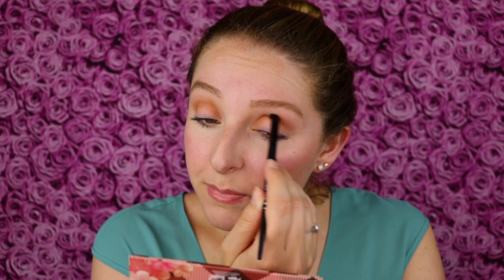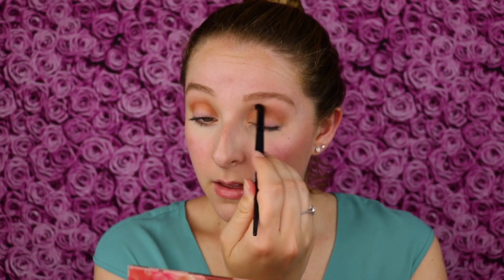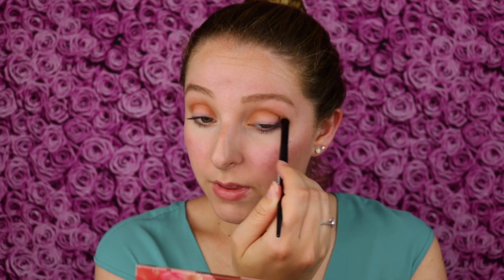Once again, I'm not super impressed with how this is blending out. I don't find it to be super easy to blend, but it's not terrible. But still, I just feel like it's not looking as smooth as other eyeshadows do. I feel like I have to work at it a lot more to try and smooth it out and blend it out.